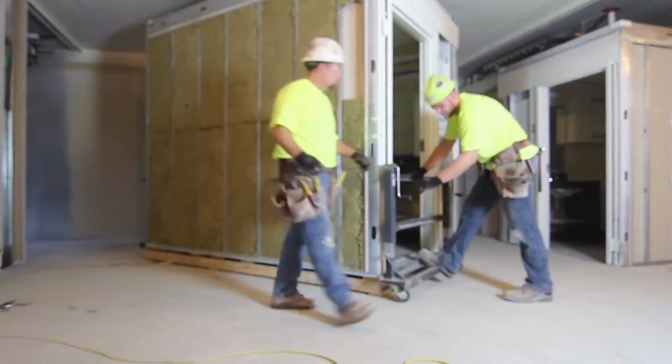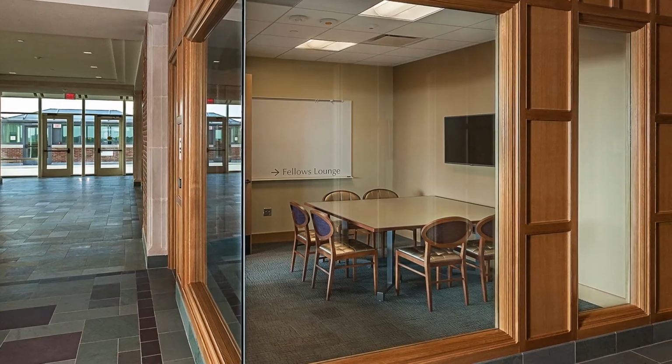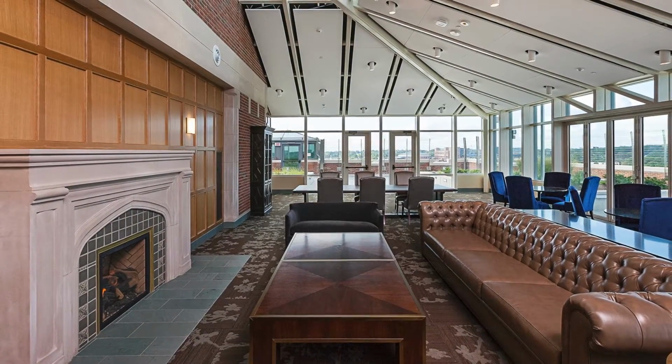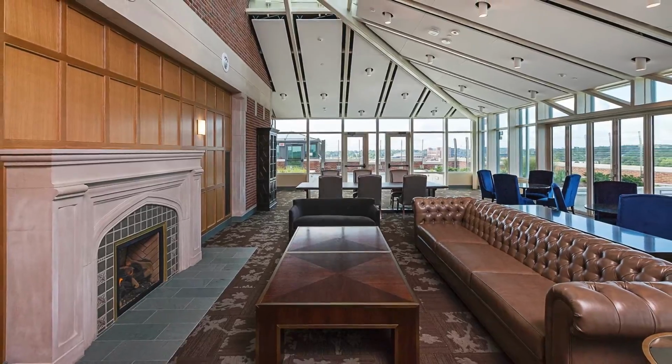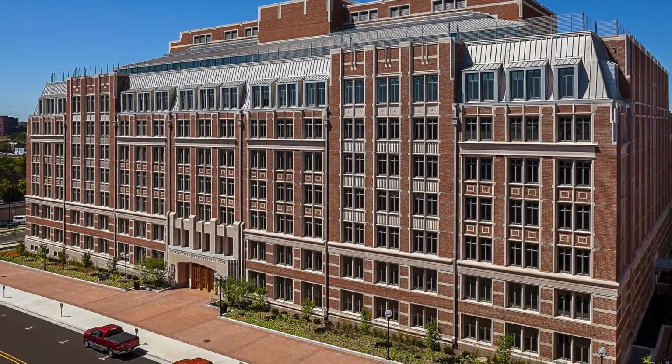Wallbridge also prefabbed and installed more than 650 modular mechanical, electrical, and plumbing racks throughout 7 floors. All of this completed on time and under budget, and all in a day's work for the Wallbridge team.